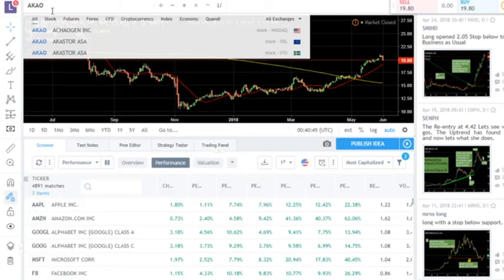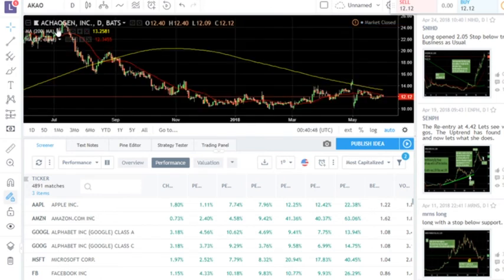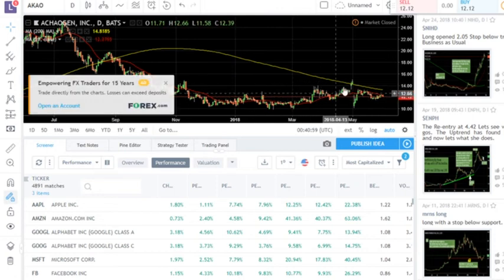I've got a few tickers here, and I'm going to get through them quickly. AKO, sorry, AKAO. This stock's looking wonderful. It's having this rounding pattern here, starting to have some higher highs and higher lows come in. I'd like this to break out above this area here, going into $14.